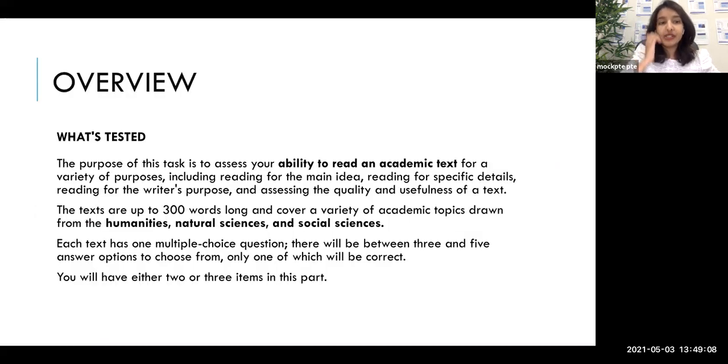Now, in this question, what you do is very similar to multiple choice, multiple answer again. They're testing your ability to read an academic text for different purposes. Specifically, they might ask you to find out the main idea of a particular passage given. They might be asking for specific details from the passage given, or they could even be asking what is the purpose of the writer of the particular passage. And the text that is given to you could be around 300, maximum 300 words long. And based on topics, mostly always academic topics related to humanities, natural sciences, social sciences. It could be anything under the sky.